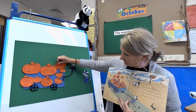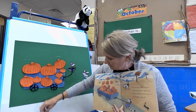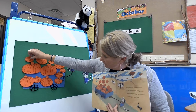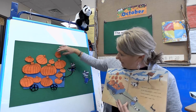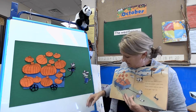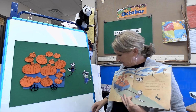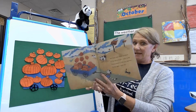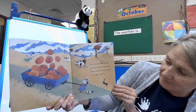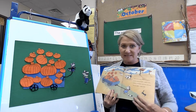1, 2. Oh, that's a lot. 3, 4, 5. Oh, that's getting full. 6, 7. Sticking to my finger, isn't it? 7. Woof. 8. 8 plus 8. 16 pumpkins slam jammed together. It's one jiggly wiggly ride. There is 16 pumpkins in this wagon.